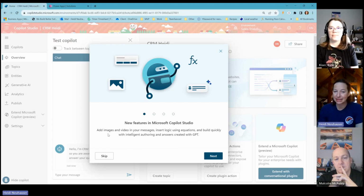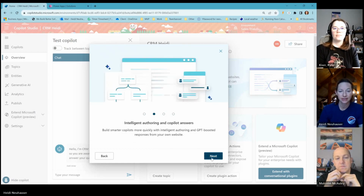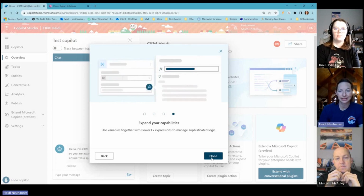So this is cool. I haven't seen this before. You can add images and video into your message, insert logic using equations, and build with intelligent authoring and answers, showing you cool things. Awesome. Power FX expressions. Ooh. All right.